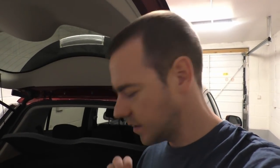Now onto the checklist of what you should get when you buy a used Nissan LEAF. The first one is quite straightforward. It's the same as every other car, the locking wheel nut. This is something you don't want to be caught without if you have a puncture.